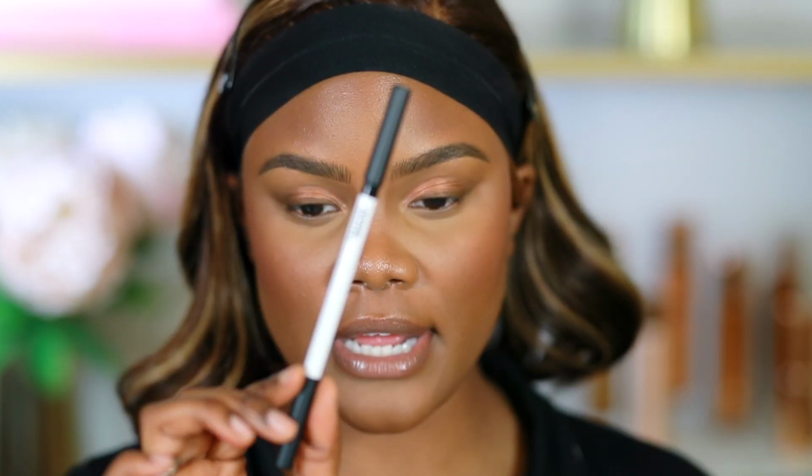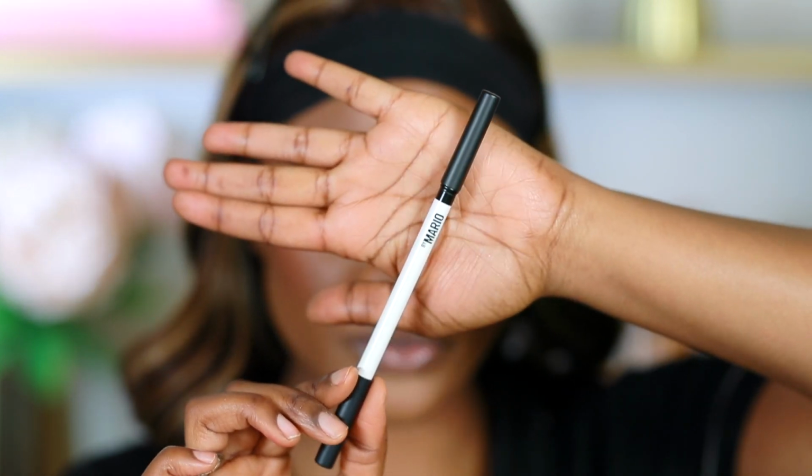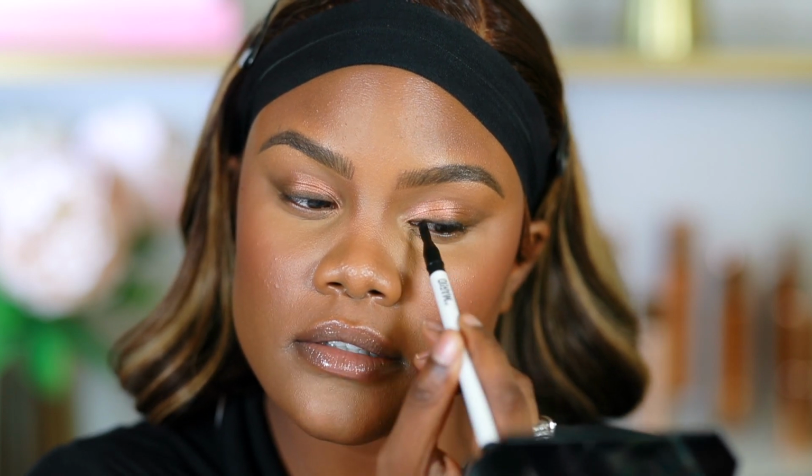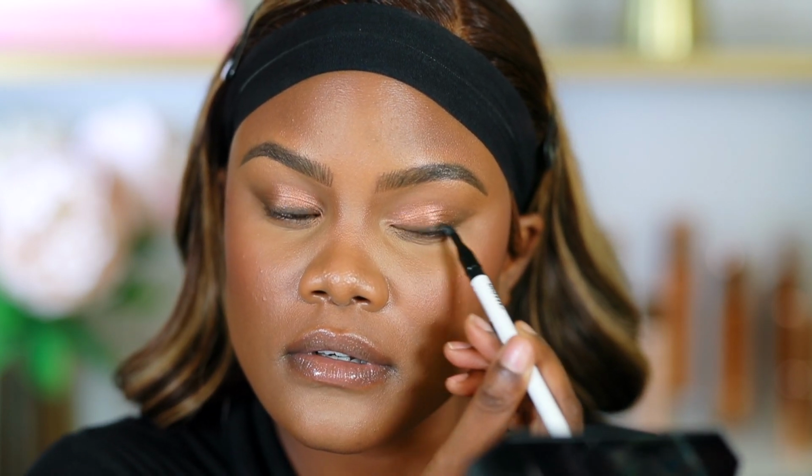So they have a brown eyeliner and then they have a black one. So this is the black one. I'm going to use this to line the inner portion of my eye. I'm going to use a very small amount because I don't want too much eyeliner. So I'm just placing this right on here and then using the brush, I'm just going to smudge it, and that's just going to deepen up that color a little bit more. Alright, so this is what the eyes are looking like.